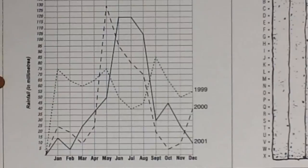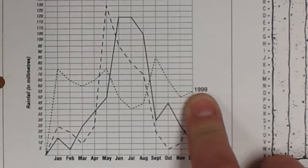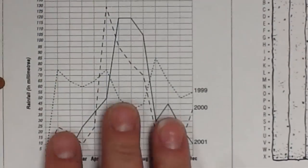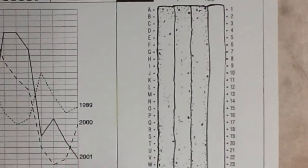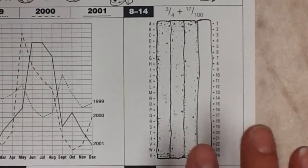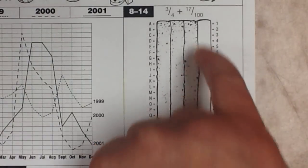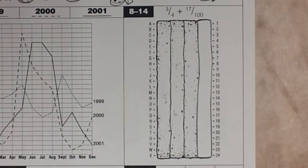And number 7, how many millimeters of rain fell in March, April, and May of 1999? Find March, April, and May of 1999, and I want the total rainfall. The next 7 questions are about this lovely cake on your paper. Remember, the one that's nice and smooth is the frosted one, the only one that's frosted.